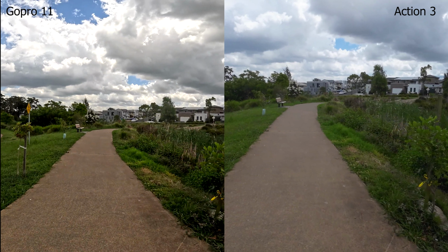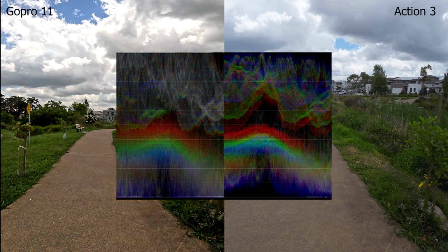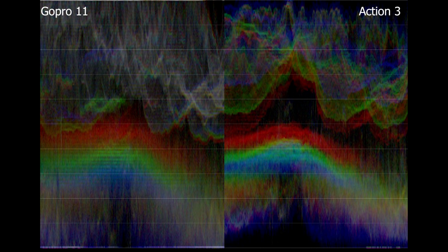And finally, here's an image that clearly shows how much better 10-bit footage is to 8-bit footage. You can easily see the smooth gradients in the colors, which will give you much more room to push the colors in post.